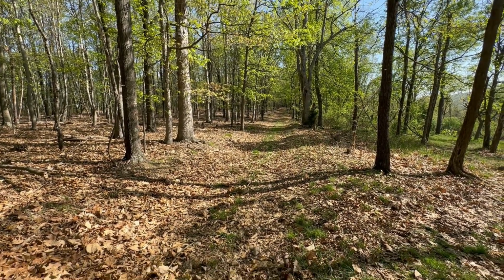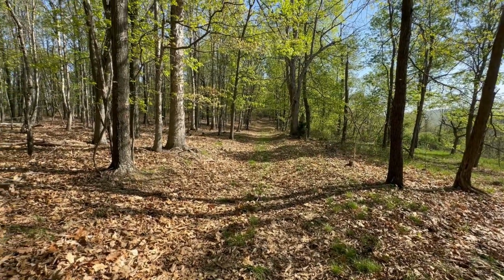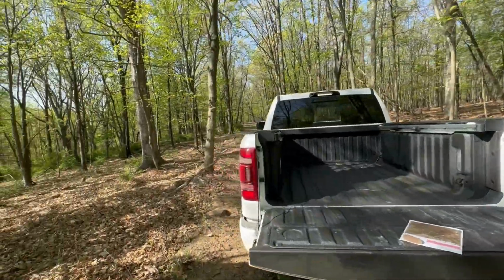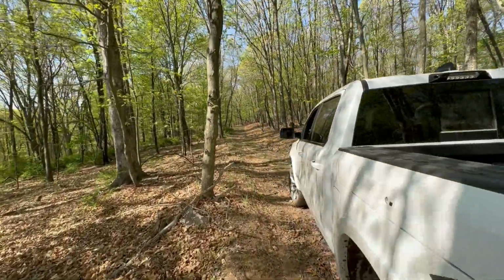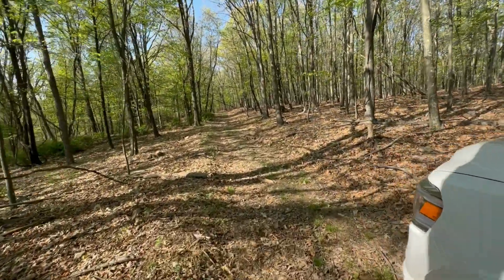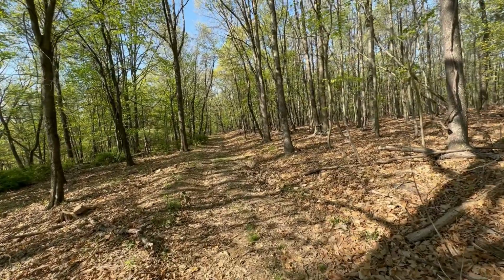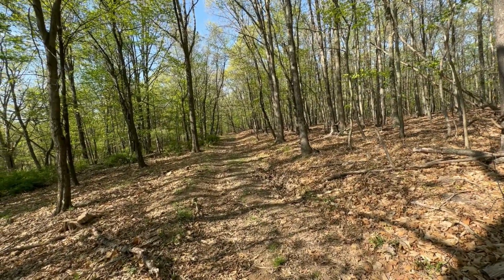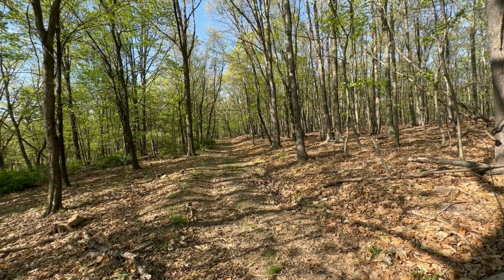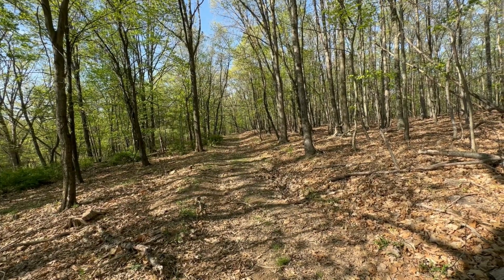Other than that, you can just see it's hardly a beaten path through here at all. The neighbor is the one that keeps the road cut out because he hunts on it. You're going to see these rights-of-way on a plat, and I always like to get as much information on that as I can to ascertain how much the right-of-way is being used. It exists. It's a right-of-way from Hooker Hollow Road all the way up through here.